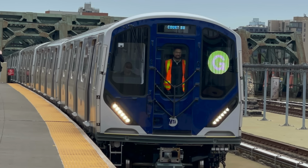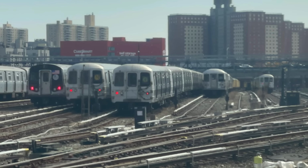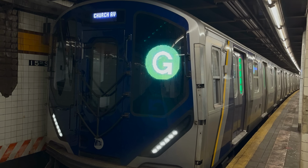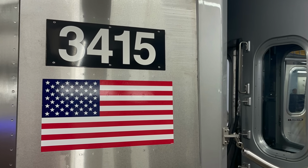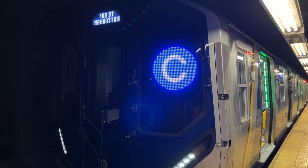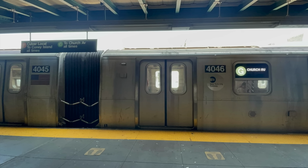It was highly efficient to test R211As on the G, since Crosstown is not as used as other trunk lines, has a direct link to Coney Island Yard, and you're able to test two trains for the price of one, since the G uses 300-foot trains rather than 600-foot trains. Anyways, 3415 to 19 entered service on May 31st, 2025 on the G, being the first R211A to enter service on a line other than the A and C, as well as the first R211 to enter service on the G in general, joining 4 R211Ts already running on the line.